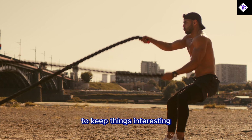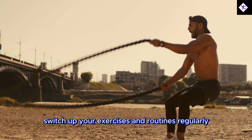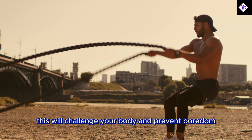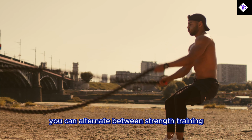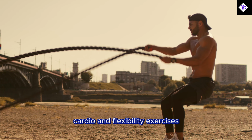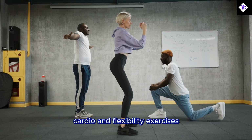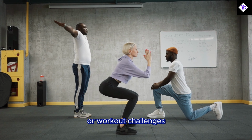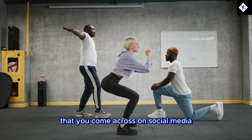To keep things interesting, switch up your exercises and routines regularly. This will challenge your body and prevent boredom. You can alternate between strength training, cardio, and flexibility exercises. Plus, try incorporating new fitness trends or workout challenges that you come across on social media.